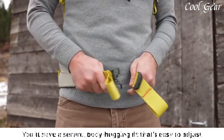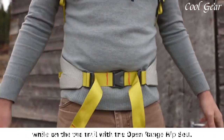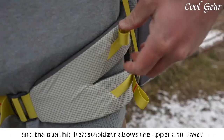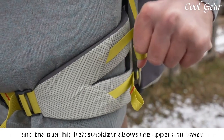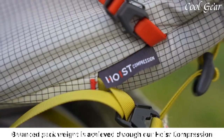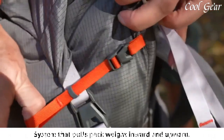You'll have a secure, body-hugging fit that's easy to adjust while on the trail with the open-range hip belt. This cut-to-fit hip belt eliminates gaps between body and pack, and the dual hip belt stabilizer allows the upper and lower section of the hip belt to be adjusted separately. Balanced pack weight is achieved through our hoist compression system that pulls pack weight inward and upward.